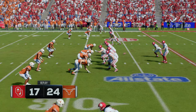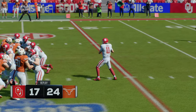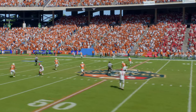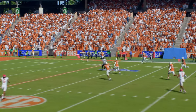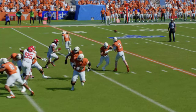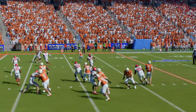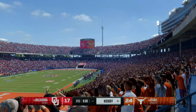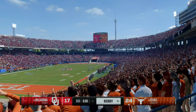His elusiveness, his raw power. This young man is the total package. And his ability to catch the ball out of the backfield is a differentiator. A lot of guys can hit the hole. This kid can hit the hole and hit the home run in the passing game. With that, let's throw it back to the guys to see how this rivalry matchup plays out.